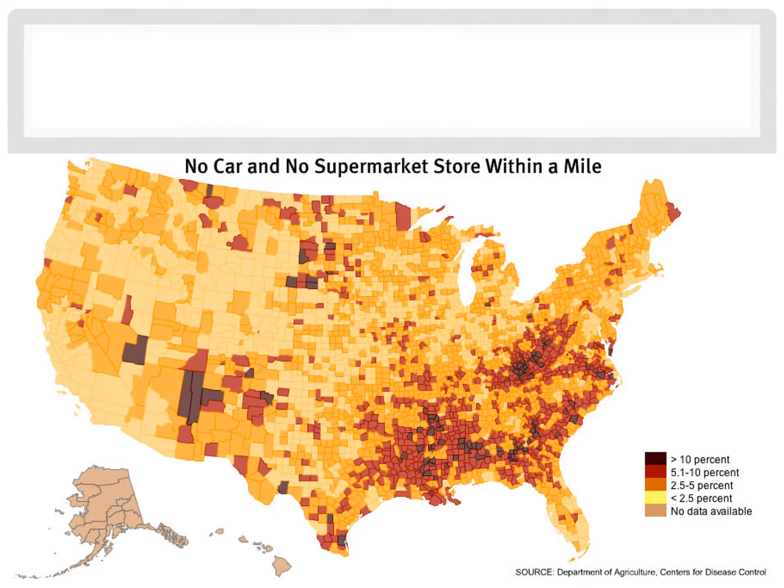So when we take a look at this, first off, let's ask the question, what type of map are we looking at, and at what scale are we analyzing this? This is looking at having no car and no supermarkets within 1 mile of your residence. Okay? And so areas that are especially rural are subject to that.